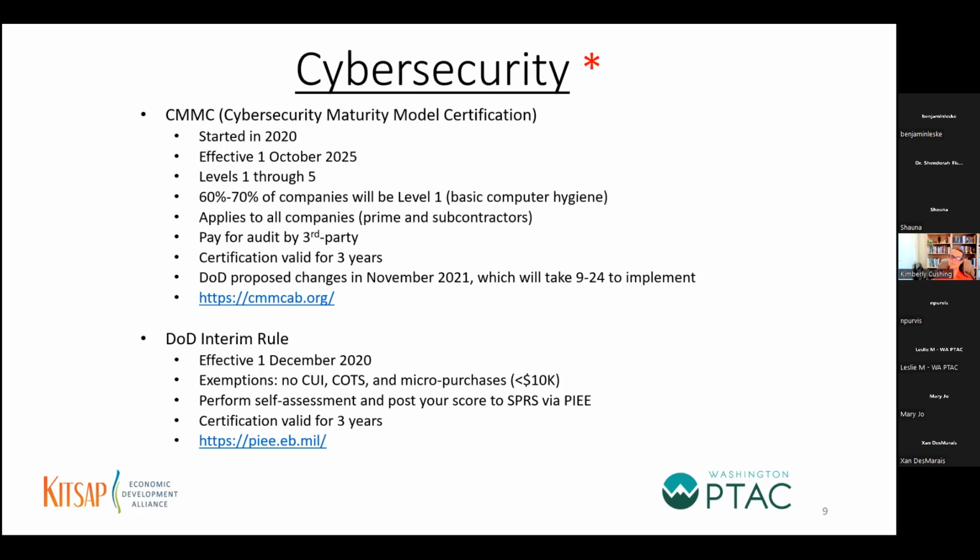I have provided the PIEE website there for you to log in and get your login and password to get started to do your self-assessment and get your score recorded in SPRS. If you want to learn more about CMMC, that website has changed now. I need to update this. It is now cyberab.org.